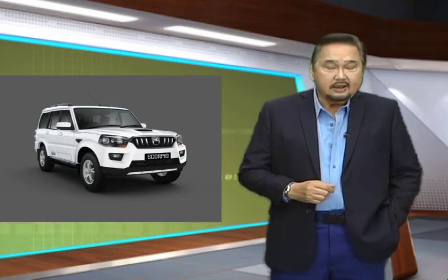In today's autofocus though, we're going to go higher than that. Today, we're setting our eyes on the Scorpio, Mahindra's flagship SUV.